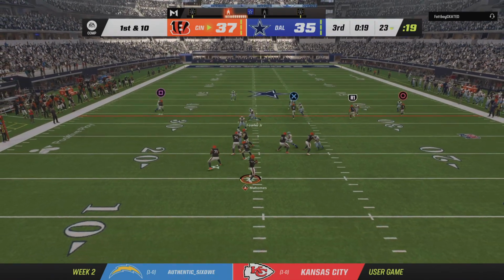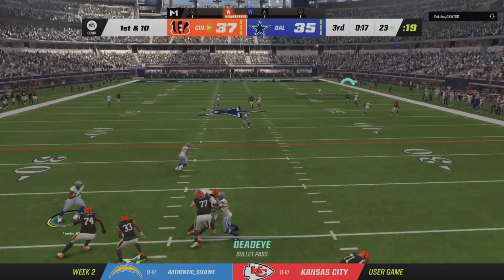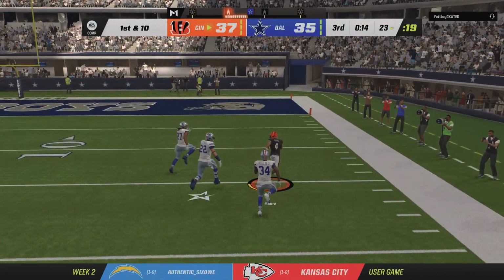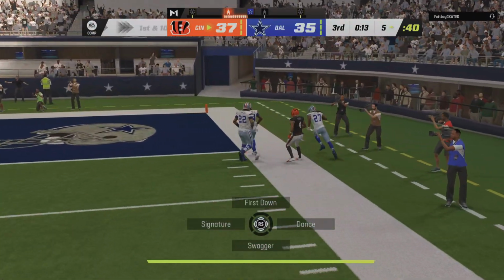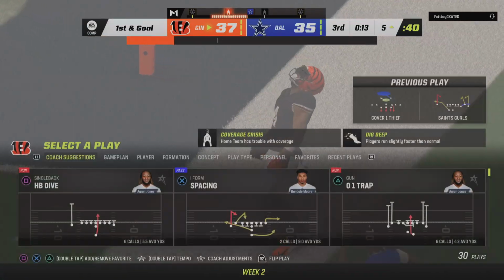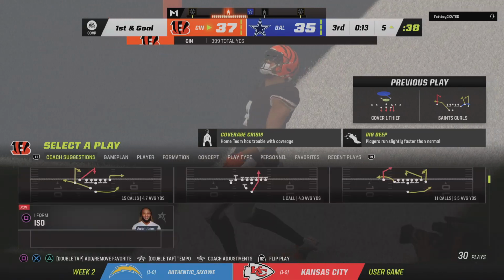On 1st and 10, here's Mahomes. He's going to look deep for more. And that's caught inside the 35. And he's got this all the way down to the 5-yard line. A big play there for Cincinnati.